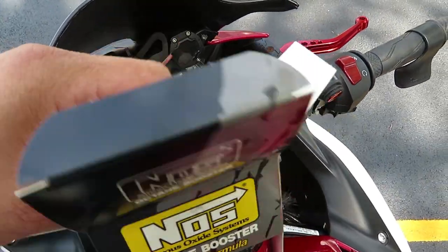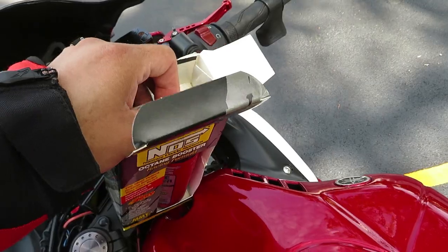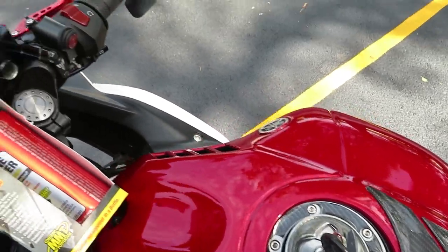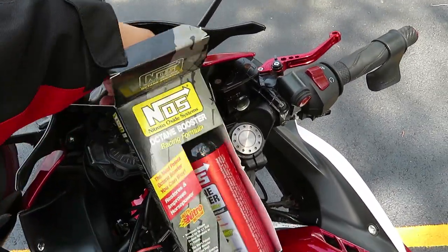I did see other videos because I wanted to see if anybody else had done this, and it looks like they're putting this stuff in, but really they just show this and then they show the tank and then they say, oh wow, look at all this horsepower. Well, not in my video, guys.